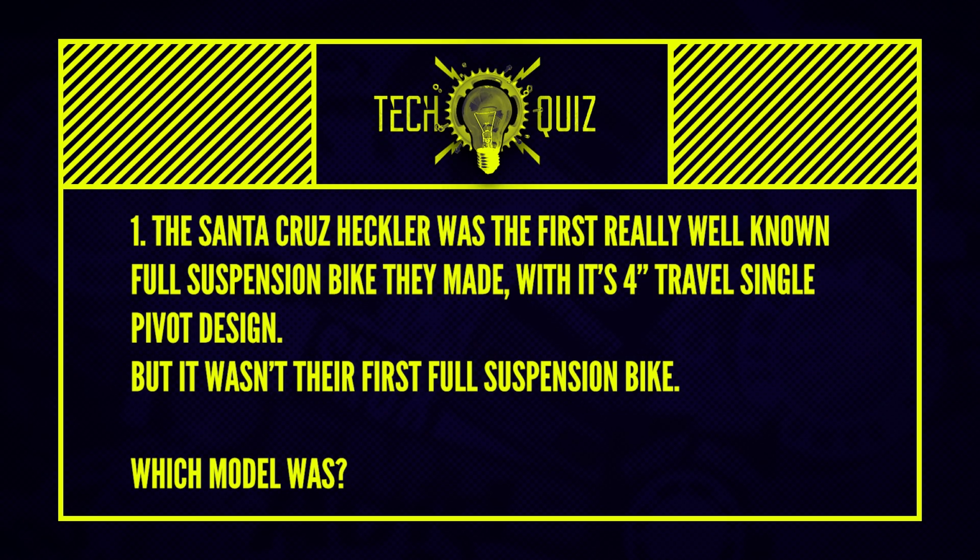Okay, quiz time. We've only got 2 questions coming at you because all our time on the flight over here was writing 2 questions. So first question coming at you. Santa Cruz Heckler was the first really well-known full suspension bike that they made with 4-inch travel using a single pivot design, but it wasn't their first suspension bike.